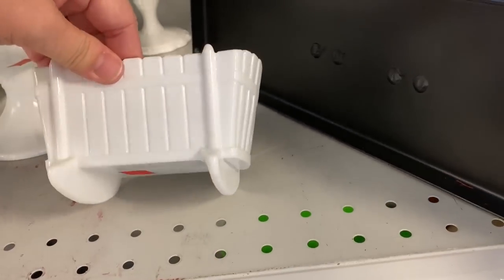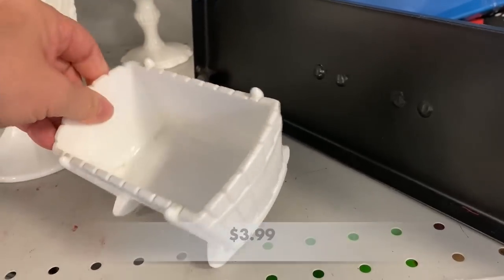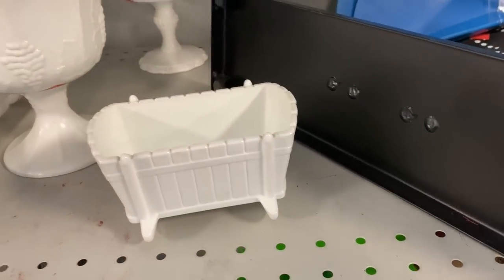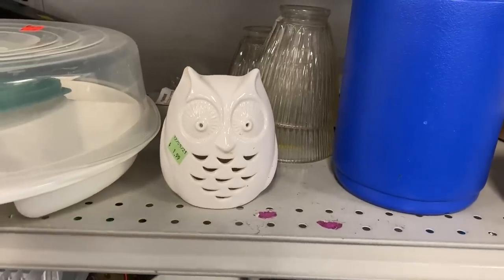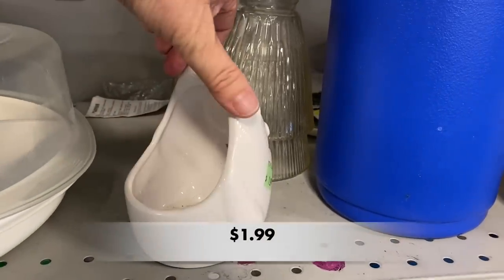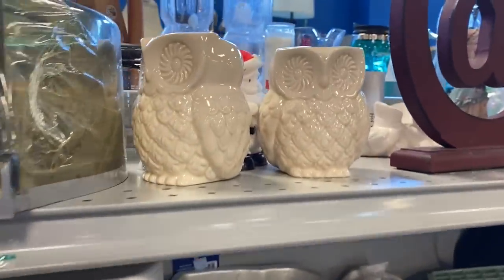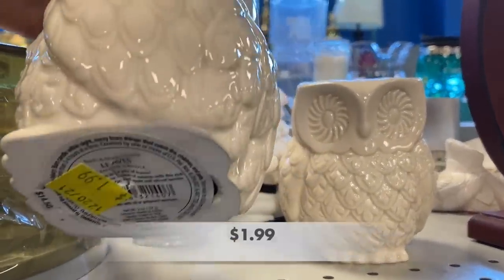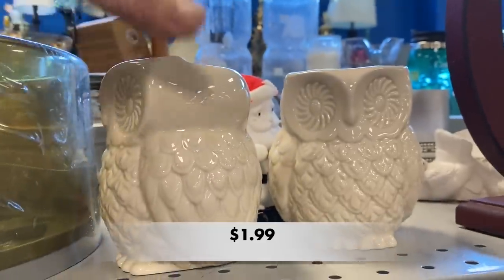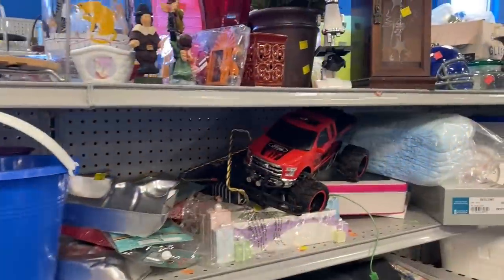And this one looks like a little cradle. I don't know if it's a planter, but wouldn't it be cute with sweet little plants coming out or little succulents tucked inside? This is a simple owl tea light. But these are from Bath & Body Works and are scented candle holders. Their original retail price was $14.95 each.